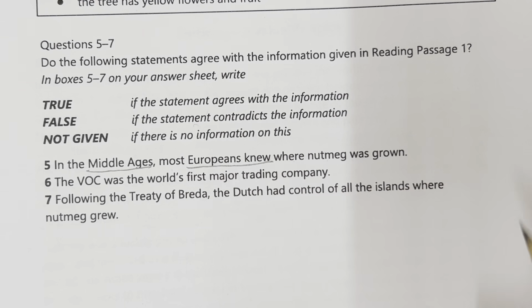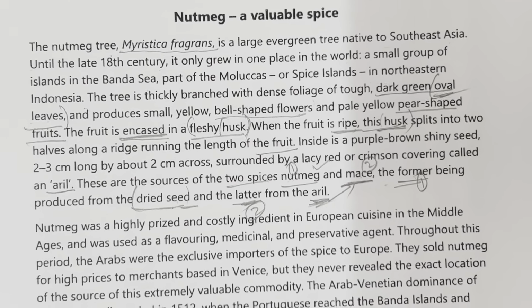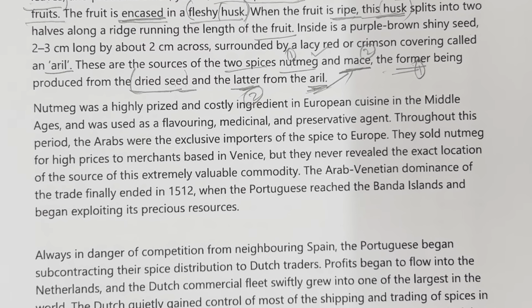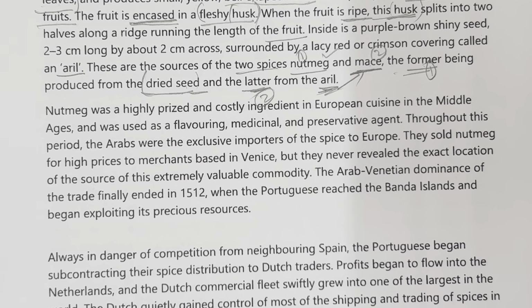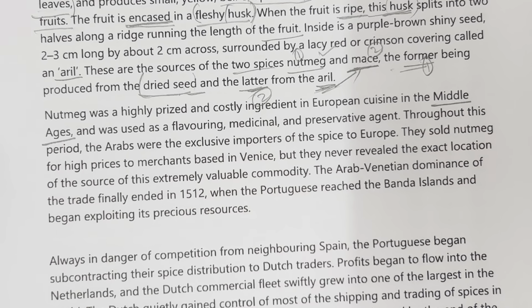So Europeans knew where the nutmeg was grown. Okay, let's follow the hints. The first hint is the Middle Ages. So where can you see the word Middle Ages? Yes, in the second paragraph, the last word, right? Middle Ages is here clearly.